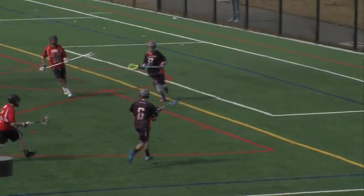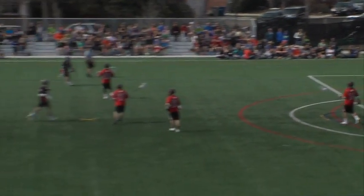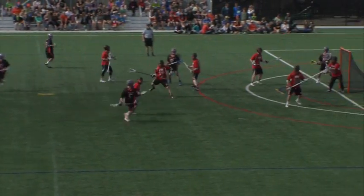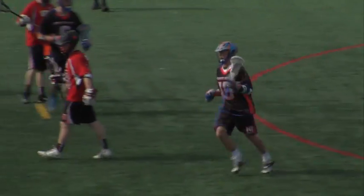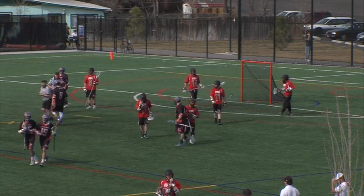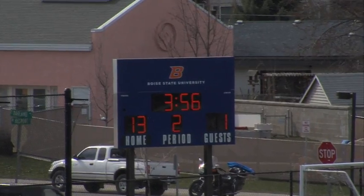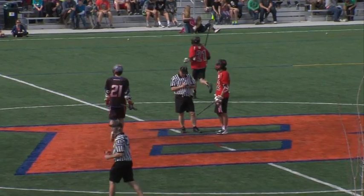They've got Boise State swinging it around to the far side. Everybody likes going counterclockwise here. Number 5, moving it around, trying to find a man. Number 8 behind the net, passes in front of the net, and that's going to be yet another goal. That is about as easy as it can come right there. Number 8 found number 16 behind the net, or cutting right towards the front of the net, and that is pitch and catch. Now 13-1, Boise State. 3:56 left to go in the second.